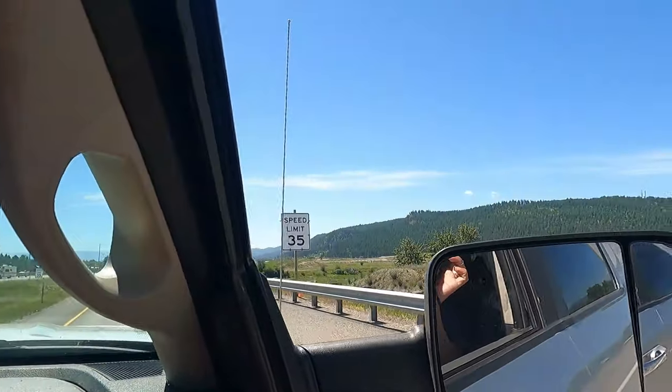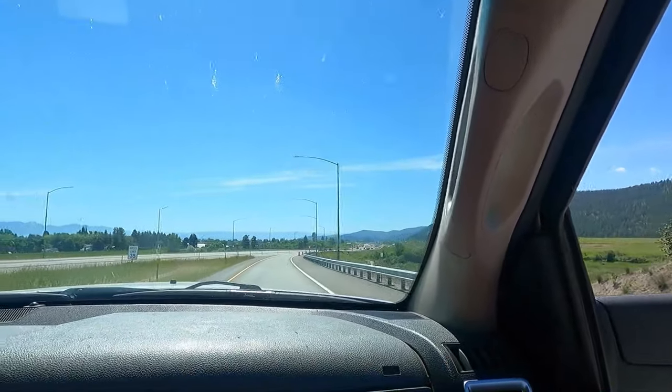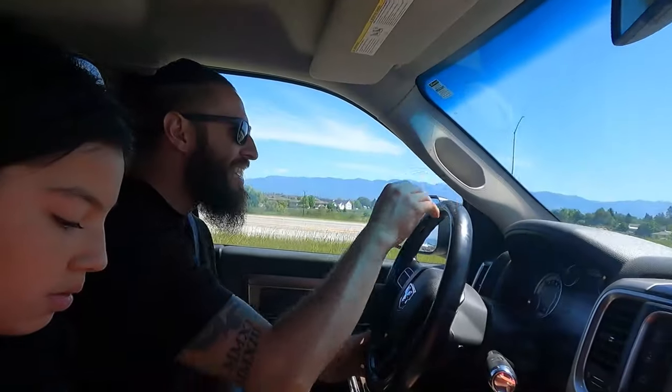Slowly going up from 20 miles an hour to 30. Thank God it's a speed limit of 35. Just follow the law, guys. We're just following the law.